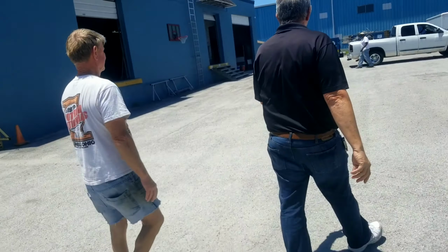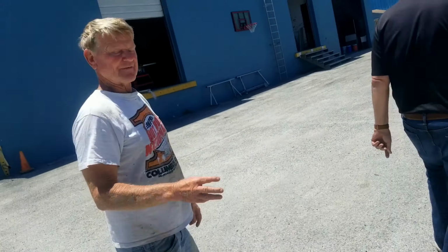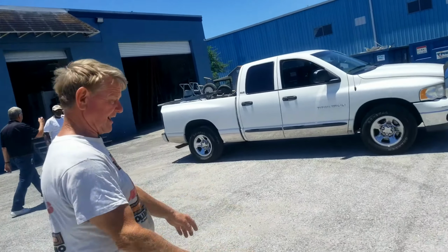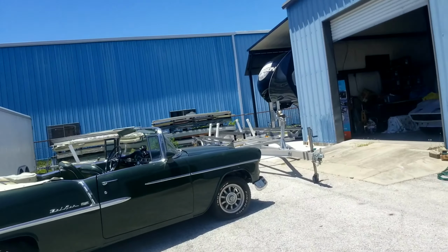It's a storage facility. So John, when did you get the car? I've had it for quite a few years now. Does it have any paperwork or any documentation? I was looking and trying to get everything straightened out on the damn thing. It's just one thing after another. As far as that, I have no idea.